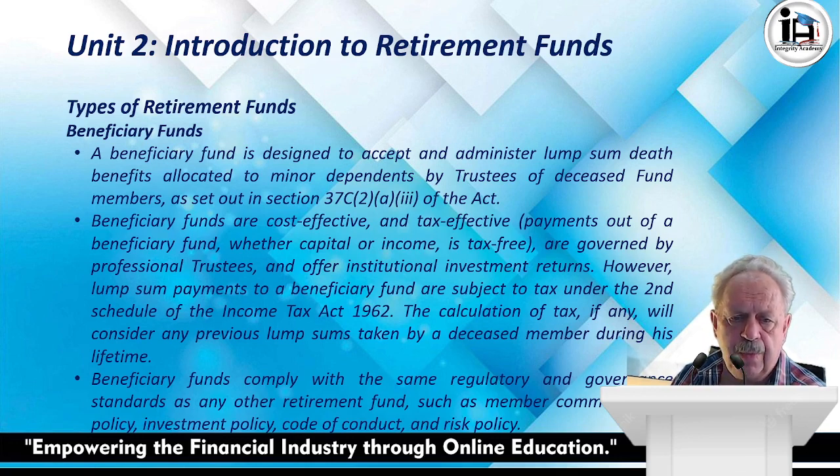The payment paid out of a beneficiary fund, whether capital or income, is tax-free. They are governed by professional trustees and offer institutionalized investment returns. However, lump sum payments to a beneficiary fund are subject to tax under the Second Schedule of the Income Tax Act of 1962. The calculation of tax, if any, will consider any previous lump sums taken by a deceased member during his lifetime. Beneficiary funds comply with the same regulations and governance standards as any other retirement fund, such as member communication policies, investment policies, code of conduct, and risk policy.